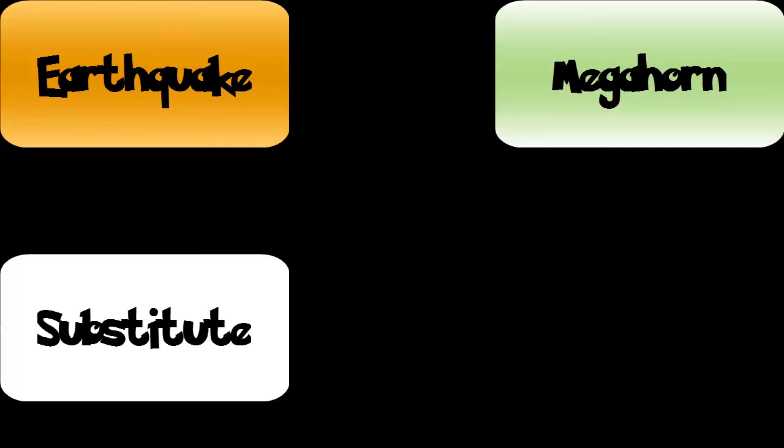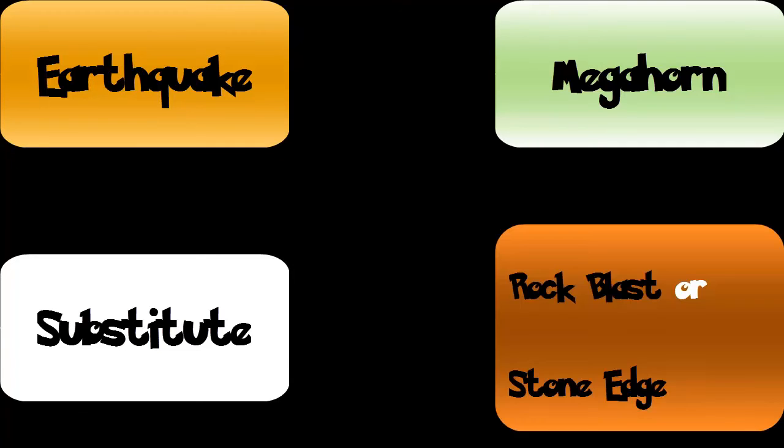The attacks to best bring out this set are Earthquake for STAB and Megahorn for type coverage on those grass types you'll encounter. Next, you're going to want to put Substitute for a defensive play. Then in the last slot, you'll either want to teach Rhydon Rock Blast for multiple hits and accuracy, or Stone Edge if you just want to bring some real power to the table. The ability here is of your own choice.